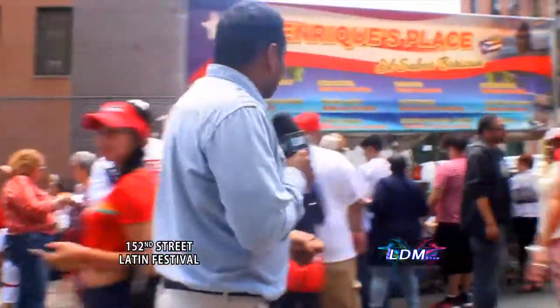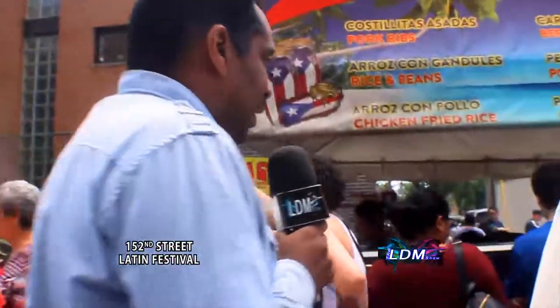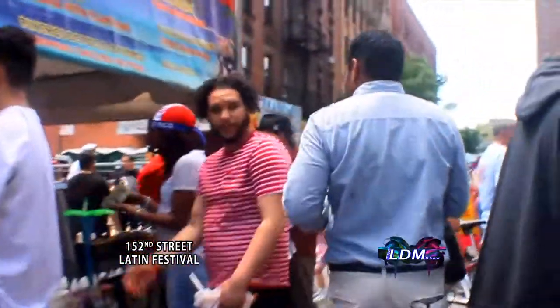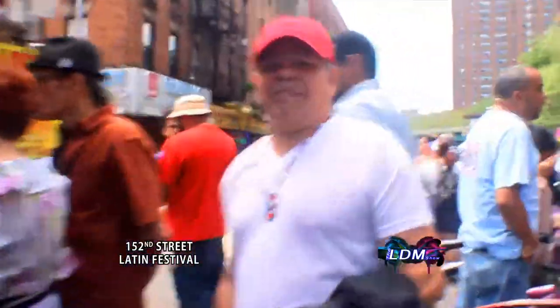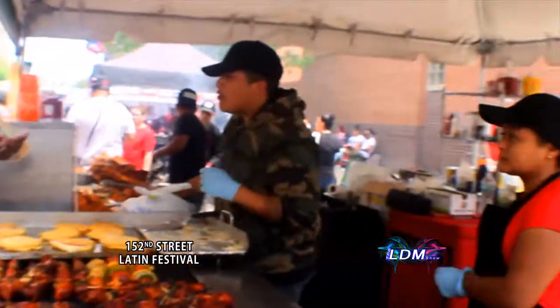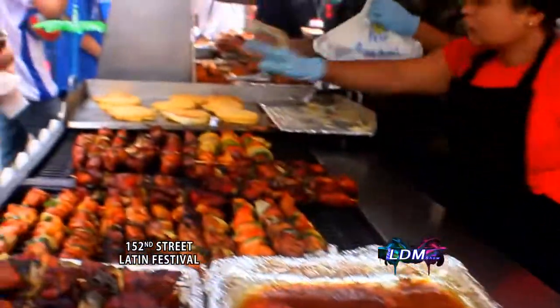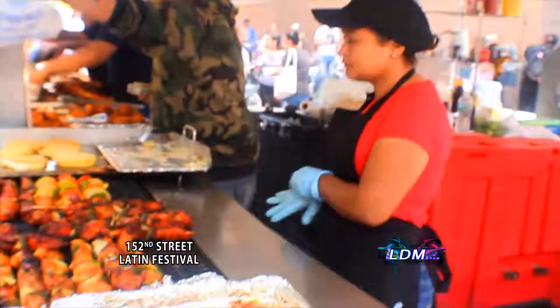Well, I'm getting the signal that I got to come over here for the food. So let's check out the food. If we can get in here. Well, as you can see, this is a basic part of being in the Latin Festival. You got the pinchos. It looks like it's meat, chicken, cerdos, arroz con habichuela. You can't have a place without arroz and gandules, which is rice and green beans. You can't go into a Latin festival without two things, arroz con gandules and pernil. If you don't got that, get out of here.